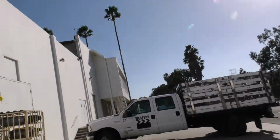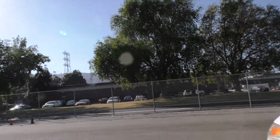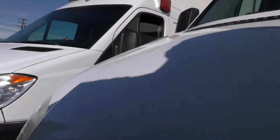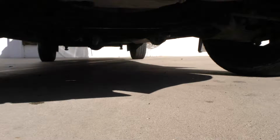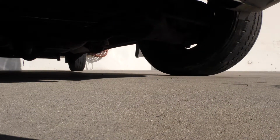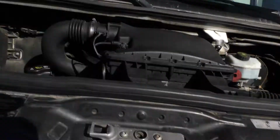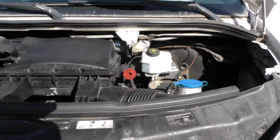Let me show you the motor too before we go to the other one. Oh, that's probably one of the biggest pluses on the Sprinters, is the whole entire motor is exposed when you, let me put the camera down for a minute. Alright, here is the motor.